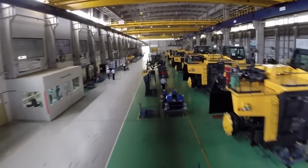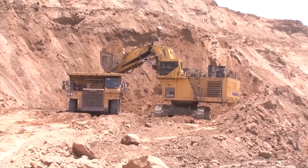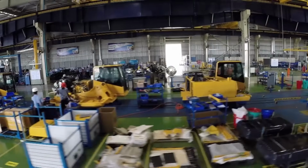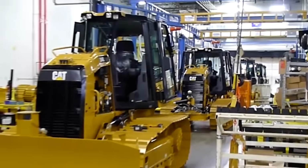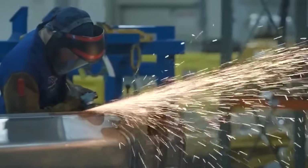With a legacy spanning decades, their products are not just machinery, but a testament to the evolution of modern construction practices. Now, let's take a closer look at how Caterpillar makes their small dozers in their Athens factory. This factory is out in Georgia, not far from Atlanta. Now, the whole process of making these small dozers begins with welding the main body of the machine.